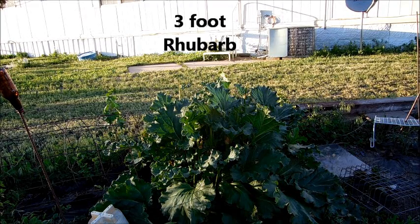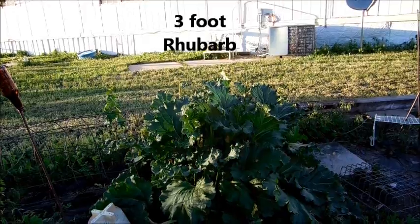Here's some more of my rhubarb, looking pretty good. Getting close to 3 feet tall.